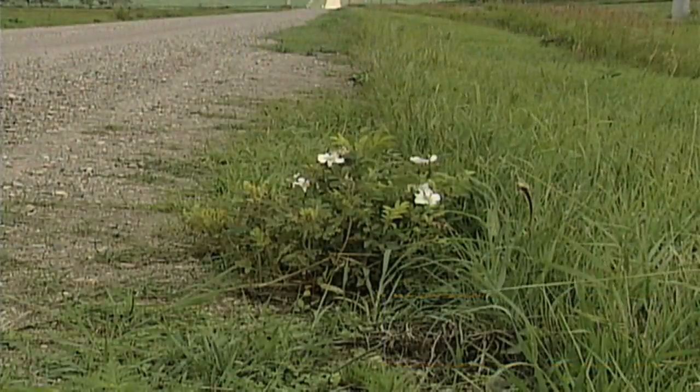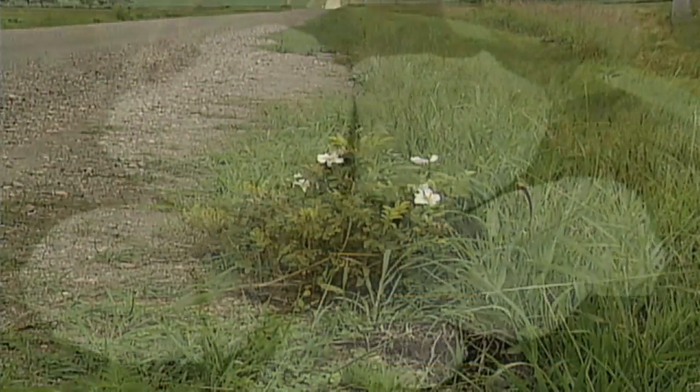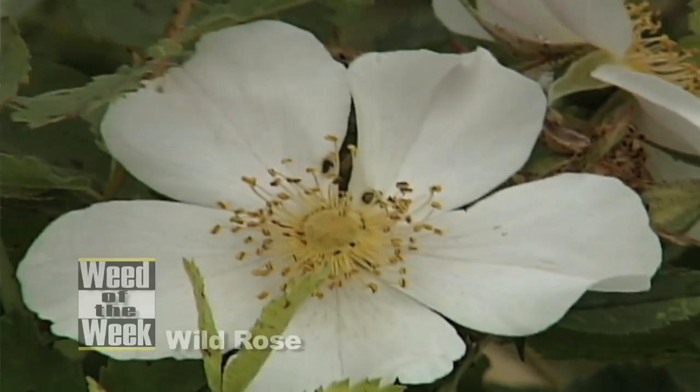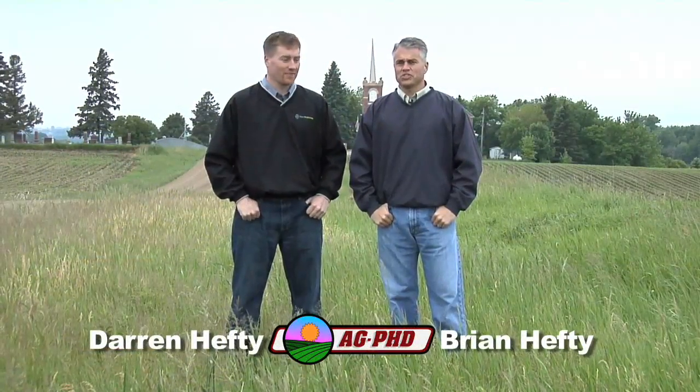Brian kind of hinted at it earlier in the show, but our Weed of the Week is one of the first weeds that we learned as kids. In fact, we're only about half a mile away from the farm that we grew up on. It's Arkansas wild rose, and it is very prevalent in the ditches here. Yep, and the reason why is somebody doesn't spray the ditches as often as they should.